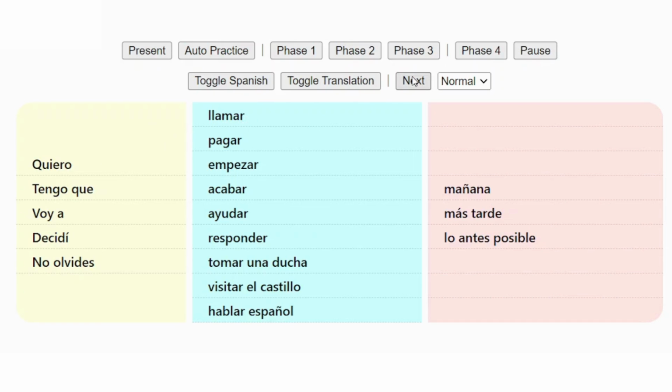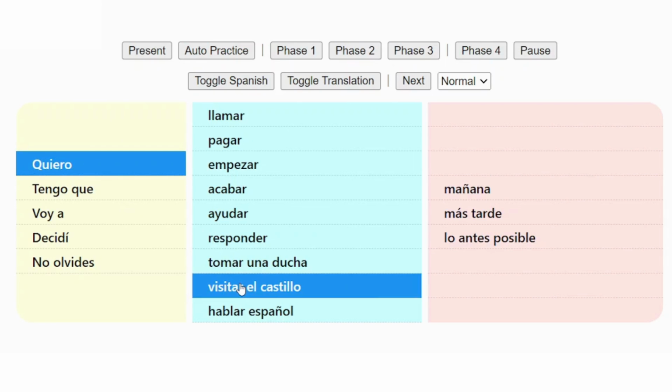I want to visit the castle later. So what would that be? I want to visit the castle later. Quiero visitar el castillo. Más tarde.